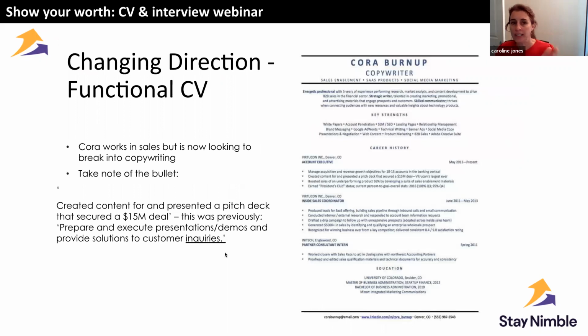Next, we've got the change in direction, and we call it in career coaching a functional CV. And this is a combination of both. So what you've got here, and Cora's story is that she's been in sales and she wants to go into marketing. So she's using keywords in her summary and her key strengths to highlight her transferable skills. And then on her career history, just like you saw in the traditional CV, they've used bullet points to show the skills of what they've done in those roles, which is a brilliant way for scan reading and is a much quicker way of being able to present a lot of information.